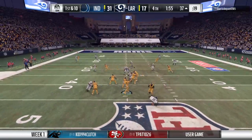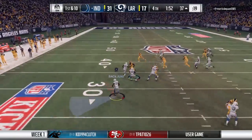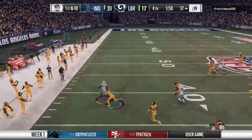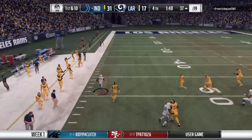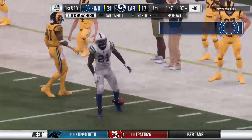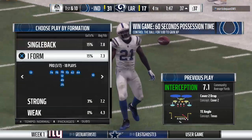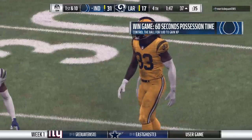Goff on first down. And this is intercepted, and that should do it. Picked off by Vontae Davis, shedding the tackle. And they finally put it into this return, but not before he's all the way down to the 37. The interception woes, they just continue to mount.